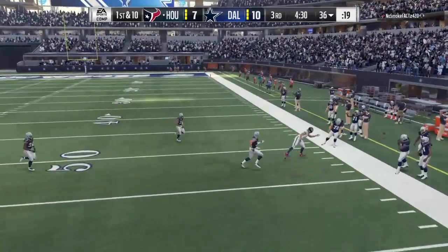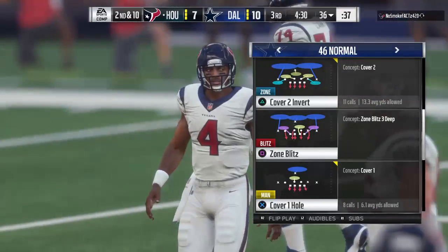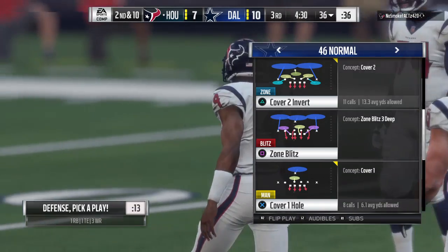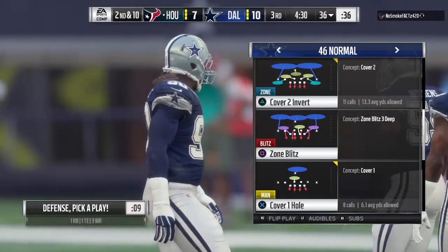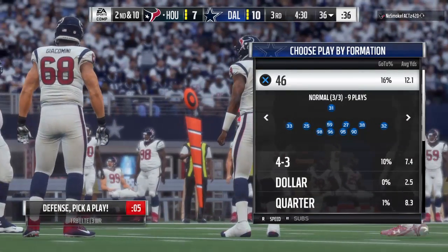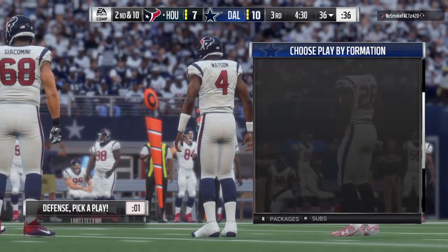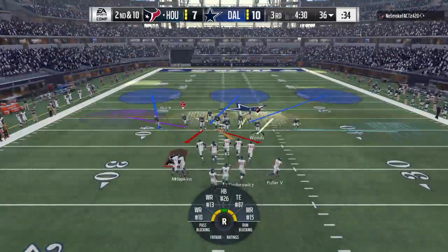Here's Watson toward the right sideline, but it's incomplete. Will Fuller was the intended target, and that'll bring up second down. A pretty good coverage there, and both of these defenses, they've had good coverage throughout this one. No doubt about it, and in today's NFL, where we're used to a bit more scoring, this feels almost like a well-pitched game in baseball on both sides where the tension continues to build. Who's going to make the big play?